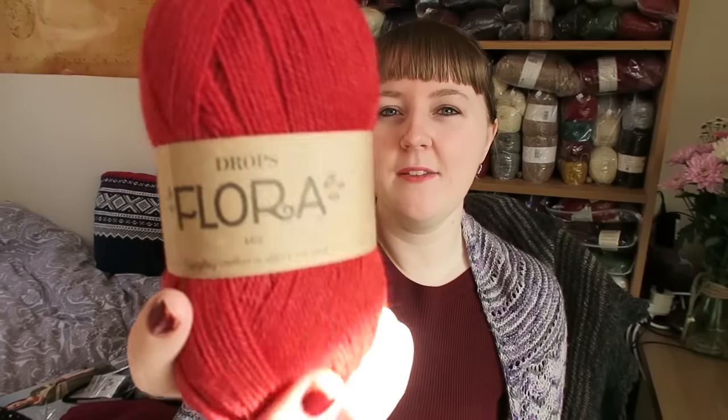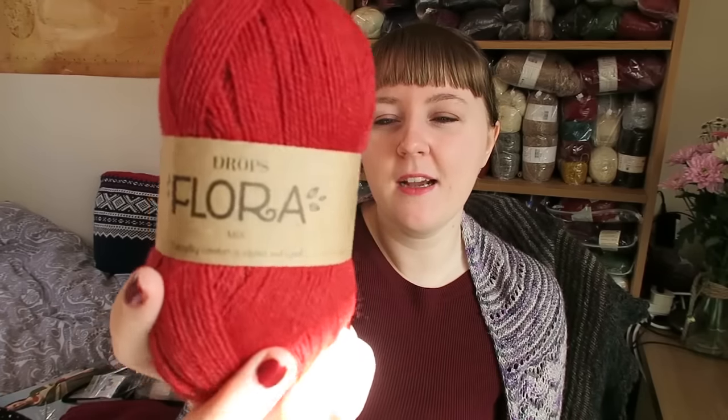Now, the other yarn that I bought is Drops Flora. So I got 4 skeins. This is one of them. A lovely kind of brick coloured red. And the thing about Drops Flora, aside from costing £2 per skein, is it is an alpaca wool blend. You've heard me talk about alpaca before, and I love alpaca in certain garments, but not really in colourwork. But this is exactly what I plan to do with this, because I think an alpaca wool blend is a whole different story, because the wool is still the majority of the fibre in this.